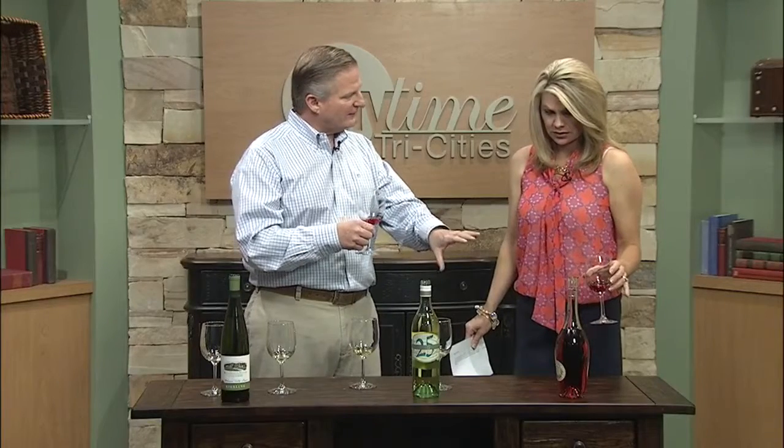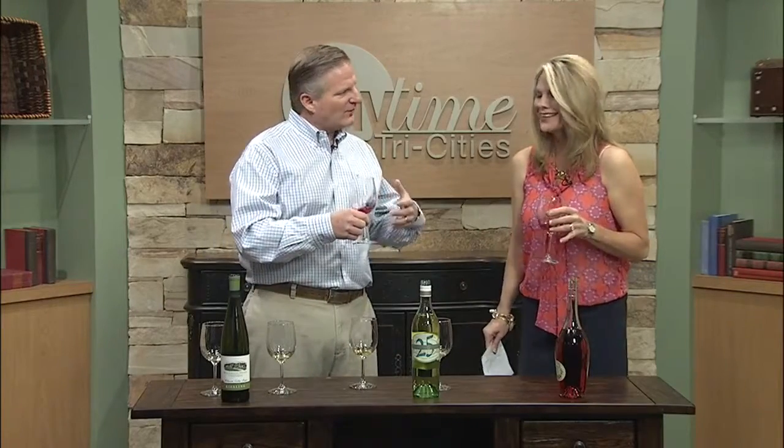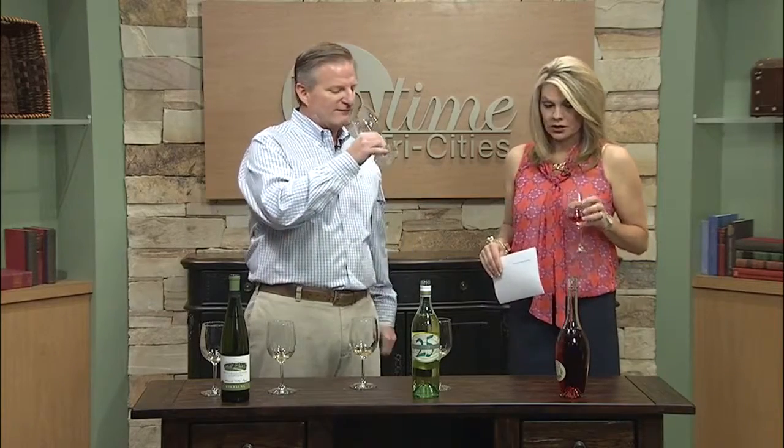This is going to be on the drier side. Let's not pretend and think it's a sweet style. Prepare yourself, Amy. Maybe we're talking that Cabernet and some of those heavier reds for what we were looking at over here. But for Easter, this rosé will kind of step it up a little bit for the red lover, but it's nice and easy as well for the white lover.